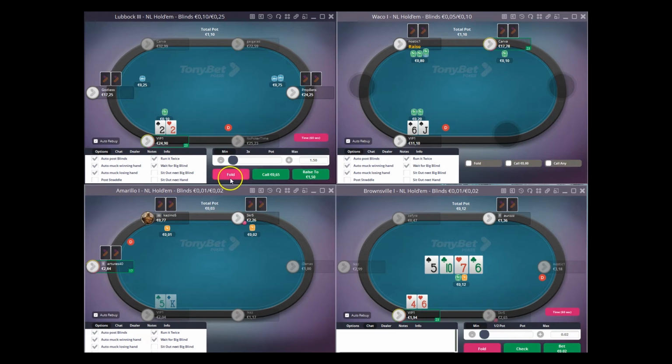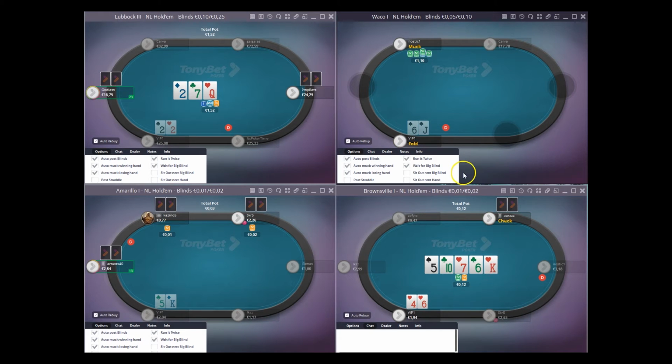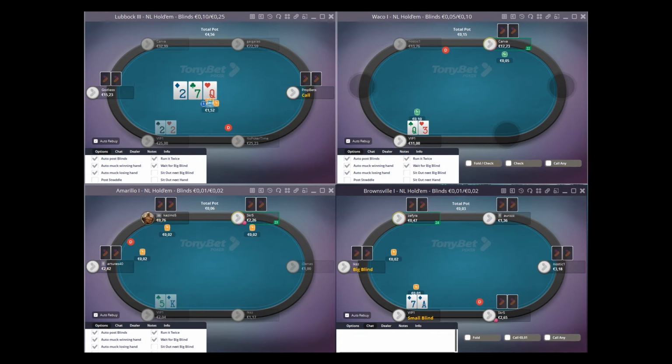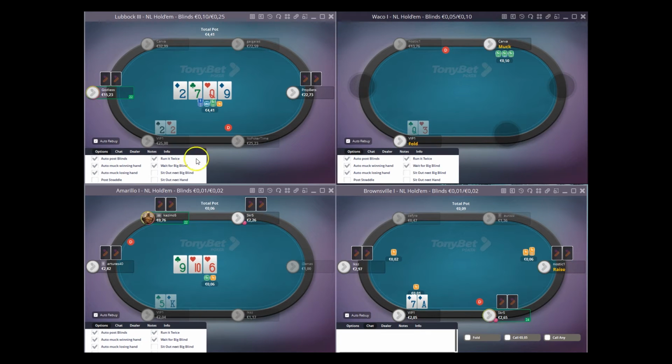Not the card we were hoping for there, the 6. We didn't really want to make a pair. We wanted to turn a flush draw, turn the straight. So we're just going to check here and hope we beat a 5, which looks like we do. And when I say hope I beat a 5, I don't mean in hand strength. I mean I hope he's got a 5.